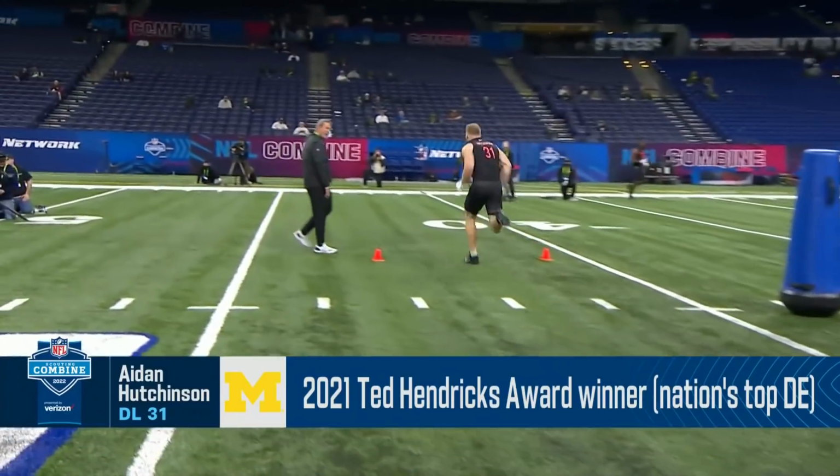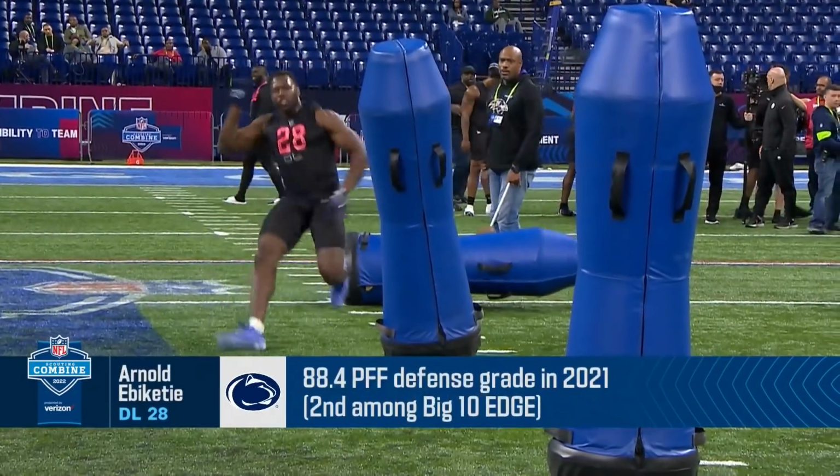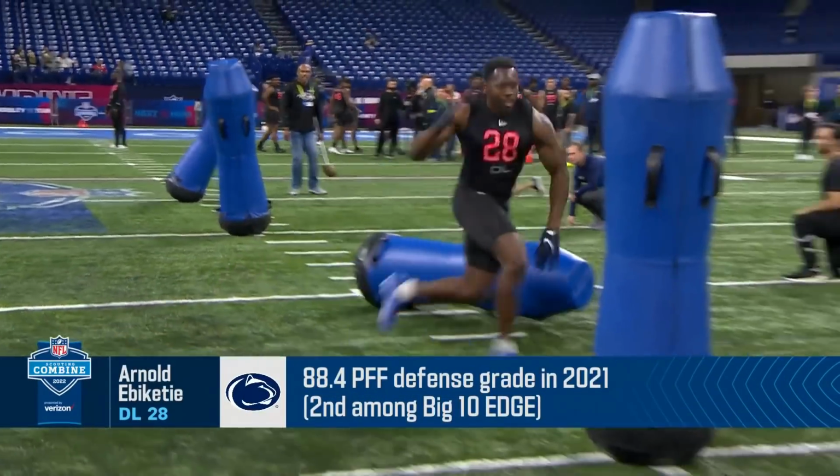Stay tight right there, coming down the line. Nicely done. Drills. He's an elephant. He's a tweener. He'll play defensive end or outside linebacker.